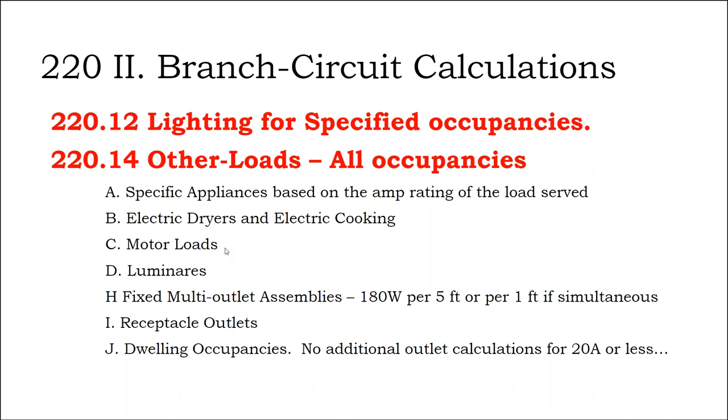So we've got branch circuit calculations for certain loads. How many watts do we need to account for multiple outlet assemblies, for all these little 15 amp outlets? How do we stack them up onto an electric service panel? How do we calculate the load for a dryer or stovetop, motor loads, light bulbs?